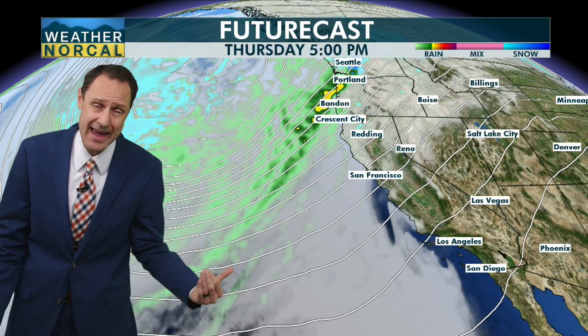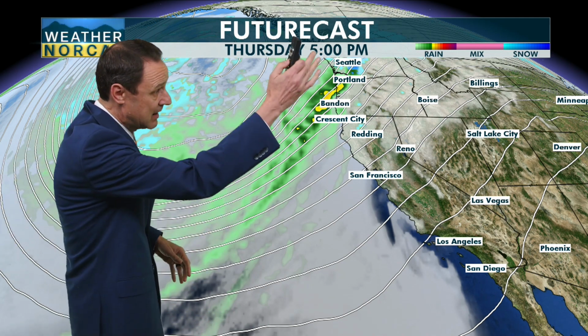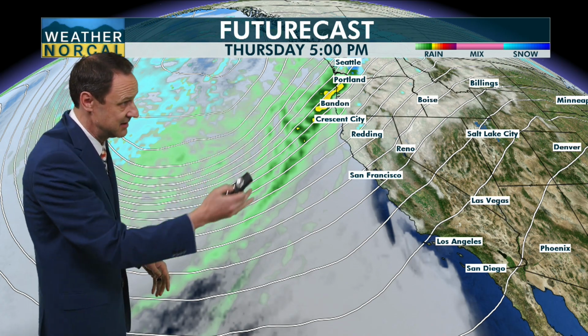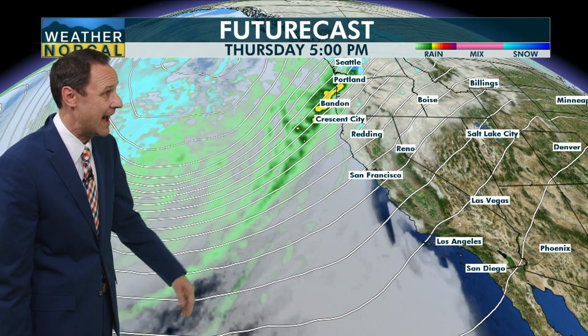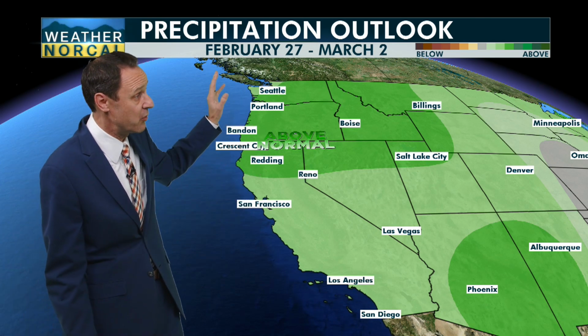But as we get toward the end of next week, all forecast models agree that we may see more of a wet weather pattern setting itself back up again. This is looking at a week from tomorrow, so this is over a week out that we're looking here. So timing and intensity is going to change, but it's looking pretty promising that we may be looking at some rain toward the end of the next week.